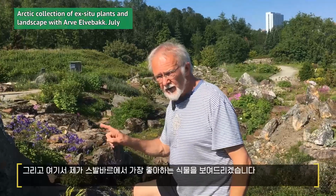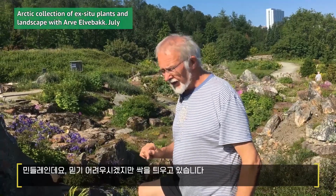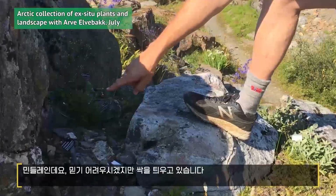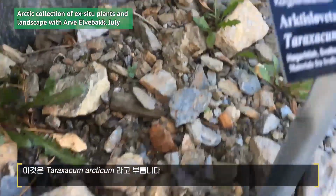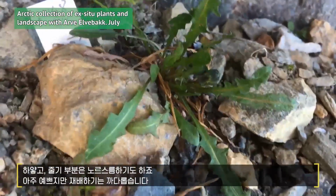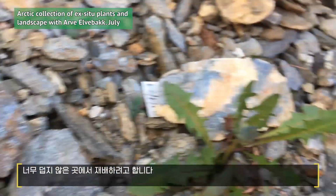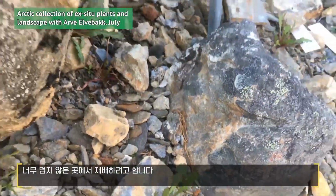As we are here, I must show you my favorite plant from Svalbard, and it's a dandelion. You wouldn't expect that. And it's budding here. It's called Taraxacum arcticum, as you see here, and it is white, a little bit yellowish at the throat, and it's very charming, and it's difficult in cultivation, and we try to grow it in an area which is not too hot.